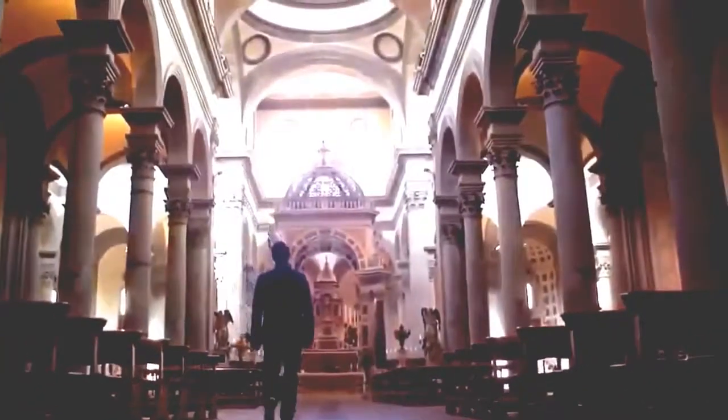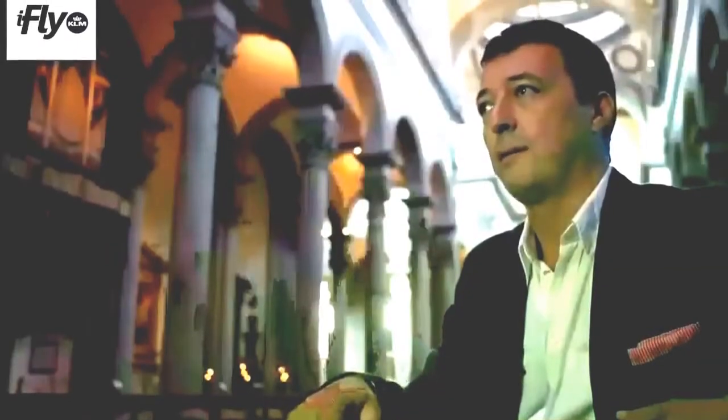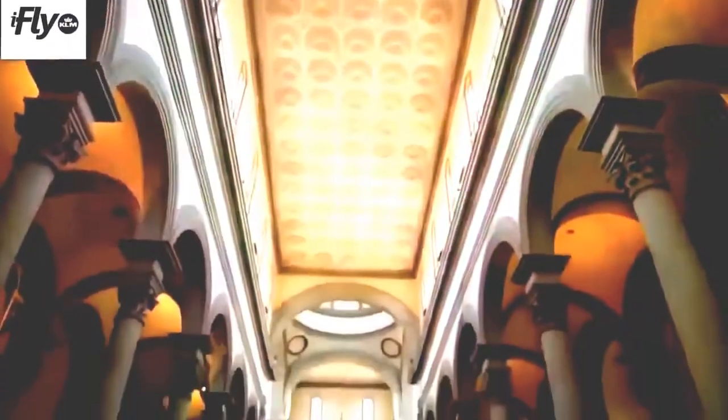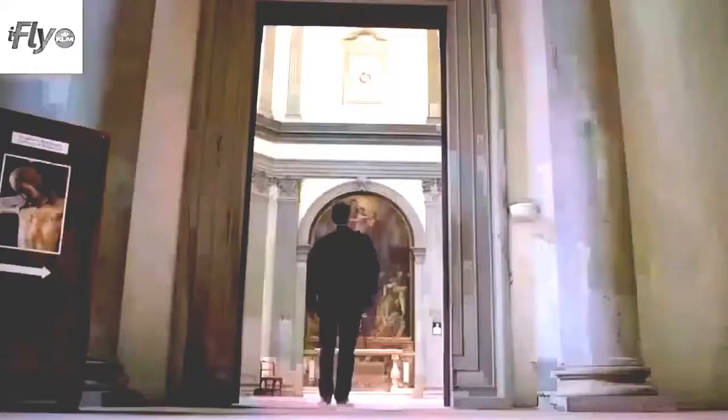Here we are inside Santo Spirito, a church designed by Filippo Brunelleschi. It was maybe one of the first buildings built starting from a floor plan, because Filippo Brunelleschi, we can say, was maybe one of the first architects of history. He likes simple things, and so the main feeling you have in this church is a great harmony.